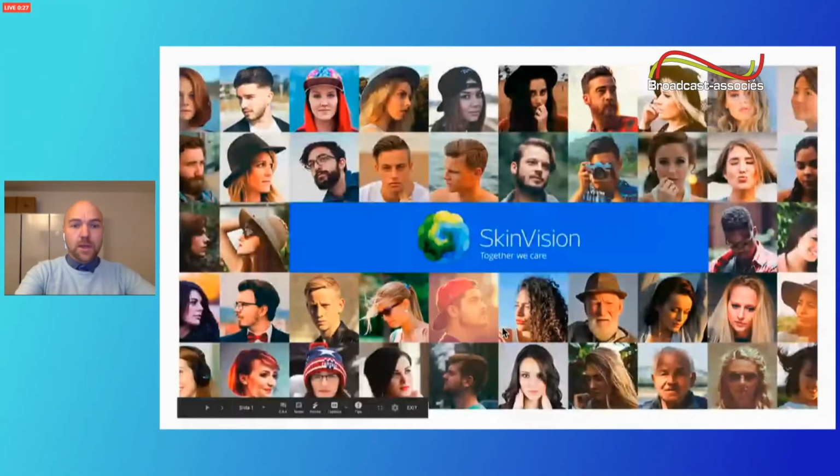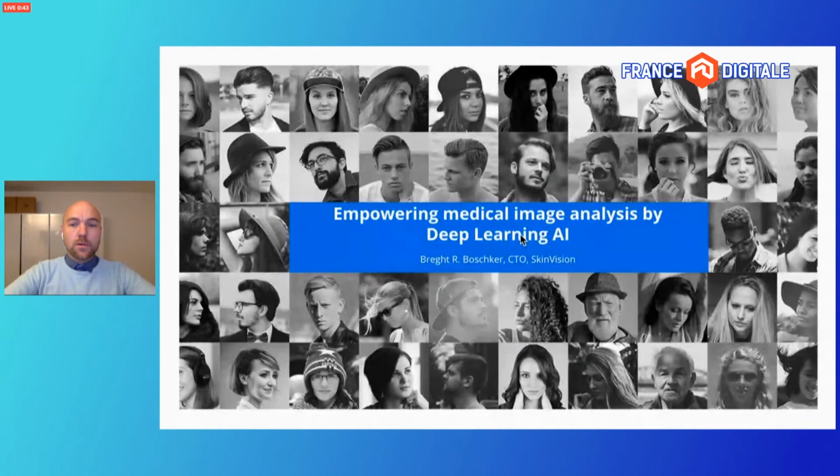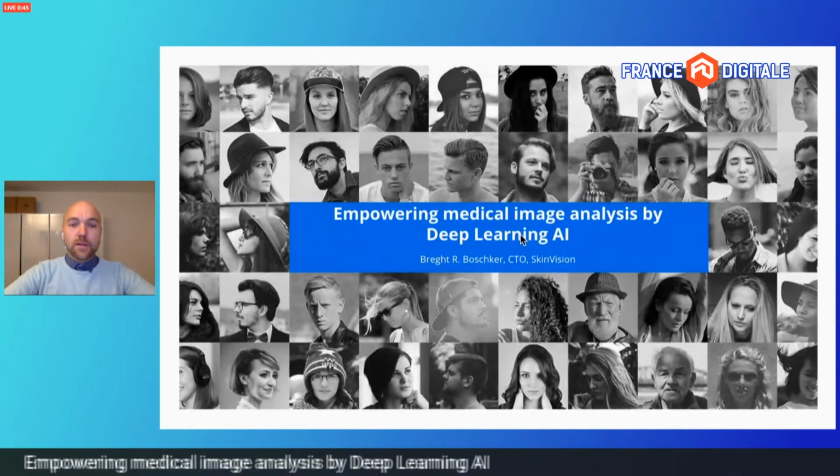Today, I would like to speak to you about medical image analysis in the field of skin cancer and early skin cancer detection. And specifically, how we can empower the field of medical image analysis by deep learning AI. I will not focus in this case on the medical professional, but on how we can empower the individual to make sure that they can take care of their own skin health.